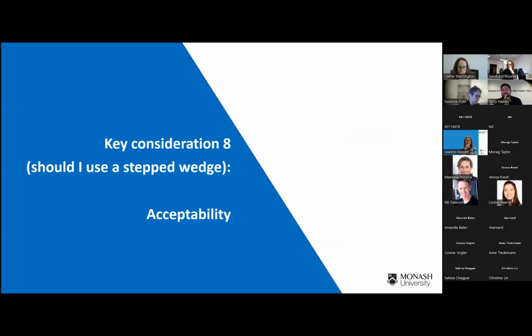Key consideration number 8, acceptability. And this is a big one for me. This is about being able to get busy health services that are primarily there to provide service, being willing and accepting of a research project that can be quite disruptive at times. Being able to assure health services that, yes, you'll get the intervention eventually using a stepped wedge design, I have universally found more palatable than saying to them, you will have a 50% chance of getting the intervention.